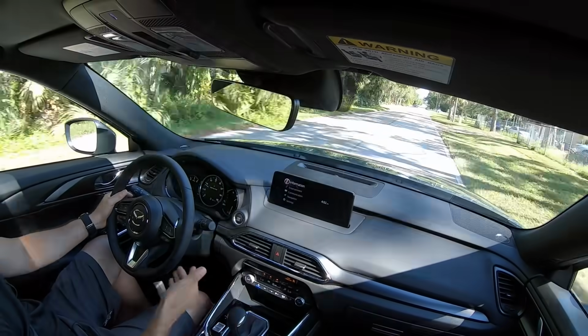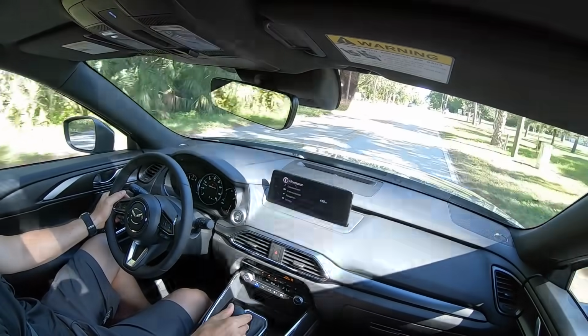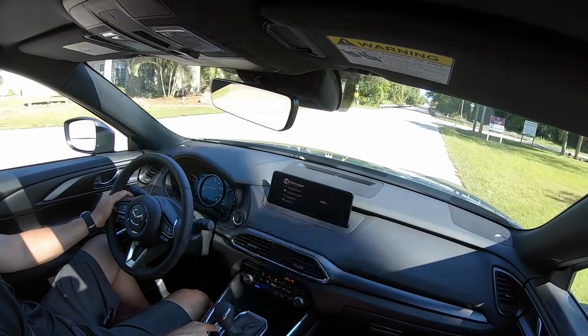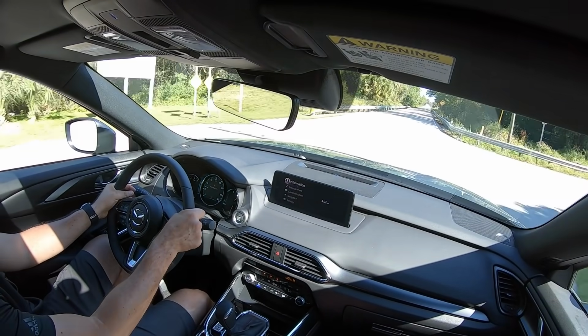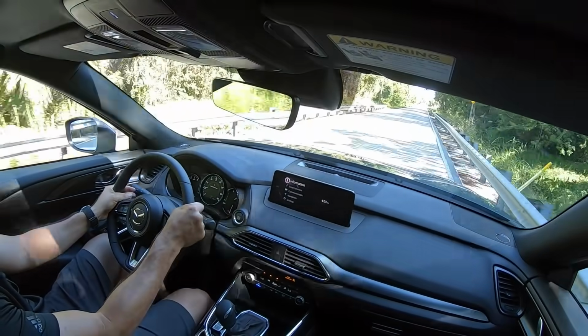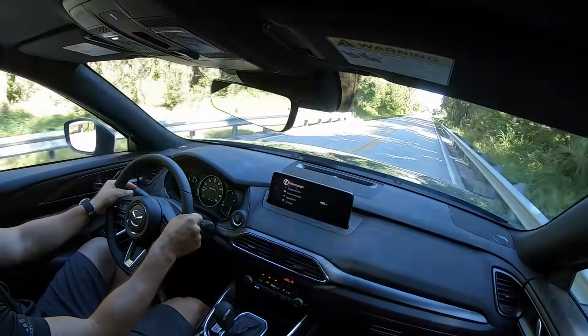Now for 2021, you do have the paddles. So what I'm gonna do is I'm gonna take the shifter, push it over to the left. That's gonna put it in manual shift mode. I'm gonna put it in sport, and then I'm gonna drop it down, second gear, first gear, on throttle.